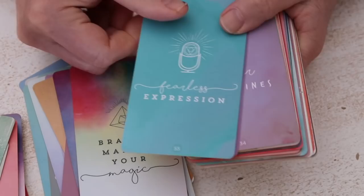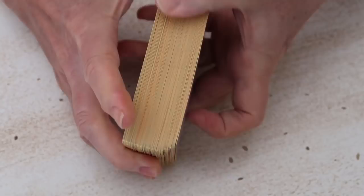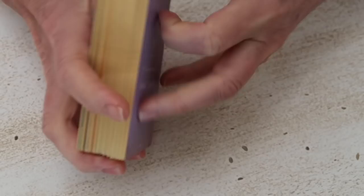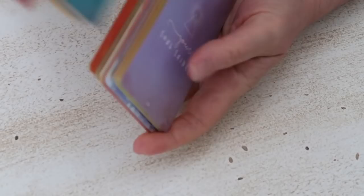So this is the Sacred Creator's Oracle by Chris Ann Donnelly. They are beautifully edged in gold, with white backs with a gold shimmer. It is an excellent cardstock, probably 400 GSM. You can riffle shuffle or overhand shuffle these cards.